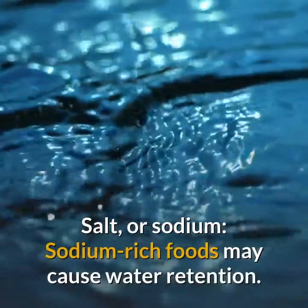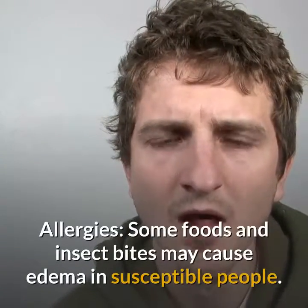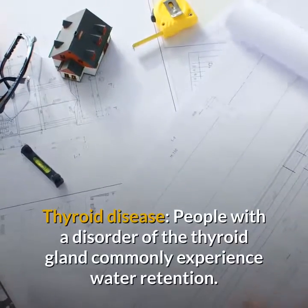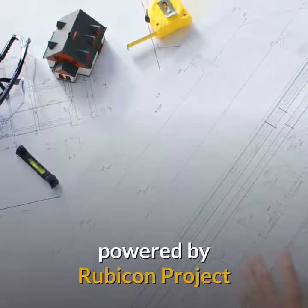Salt, or sodium. Sodium-rich foods may cause water retention. Allergies. Some foods and insect bites may cause edema in susceptible people. Thyroid disease. People with a disorder of the thyroid gland commonly experience water retention.